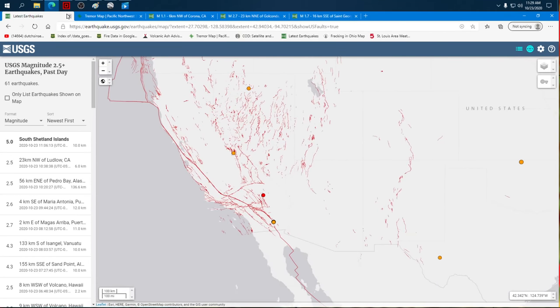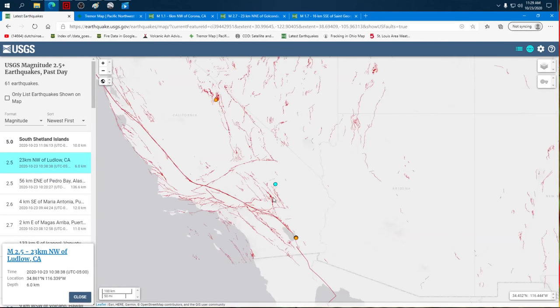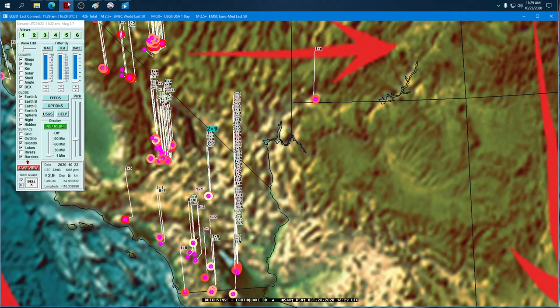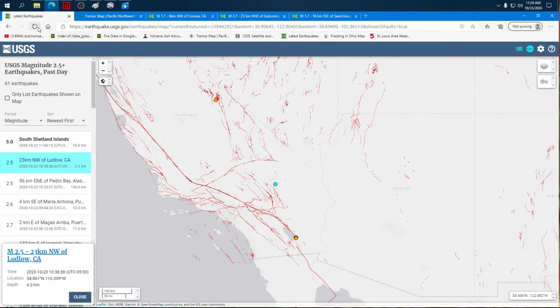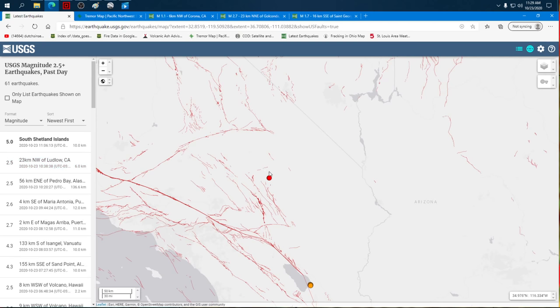Hey, look. Hold on. Let's hit refresh on this. They've got a new earthquake reported out there right now. When did this hit? 10:38 UTC. What time is it now? Why is that showing as the most recent? I'm hitting refresh. That's odd. That's really odd. That just doesn't make any sense.